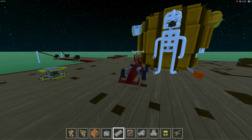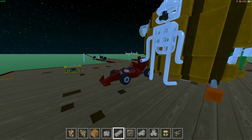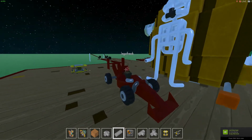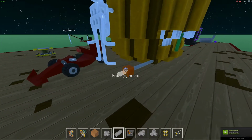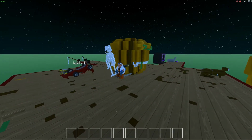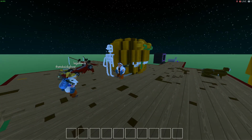Definitely check out his workshop. He's got these cool duck racers. You guys have to try it out. Fantastic work with your guerrilla marketing there, Lego. Here, whoa, sorry about that. Didn't mean to kick you over there.